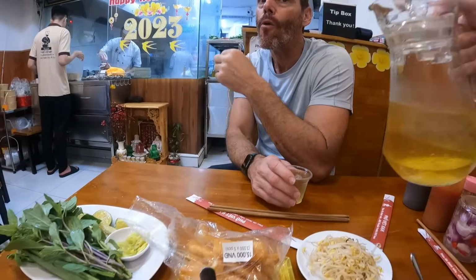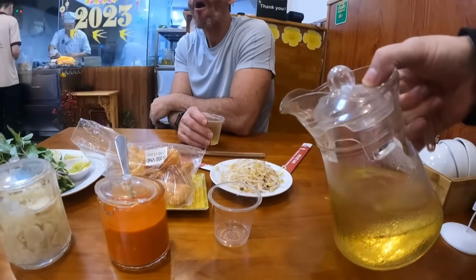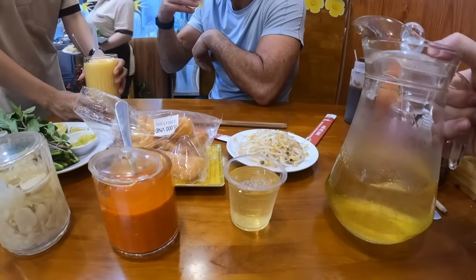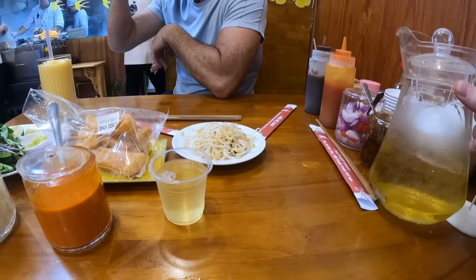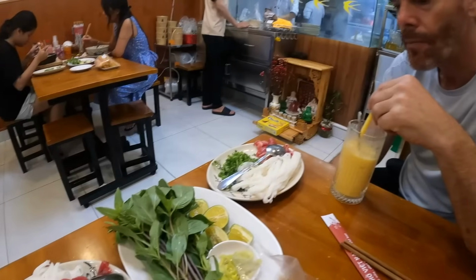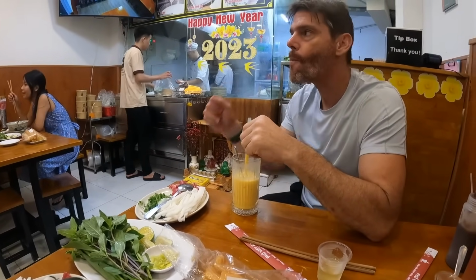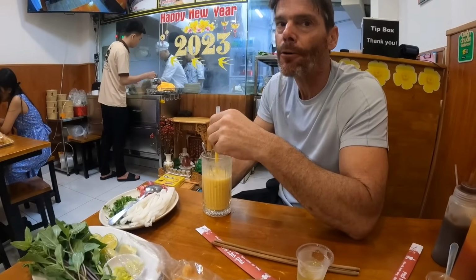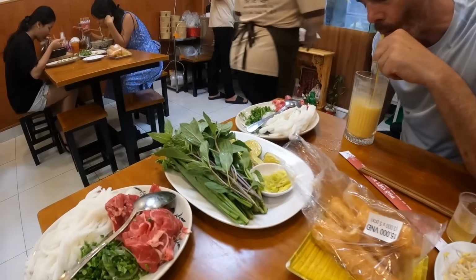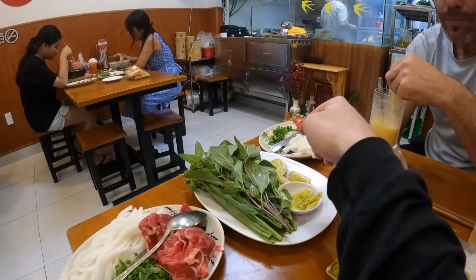Vietnamese iced tea. It's interesting. They give you like the ingredients deconstructed. It seems like. Maybe they'll give us the broth too. How's your smoothie? What kind is it? Mango. And we got the raw vegetables. Limes.